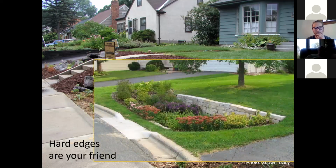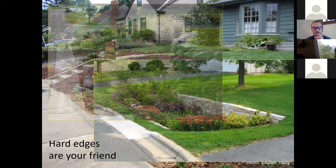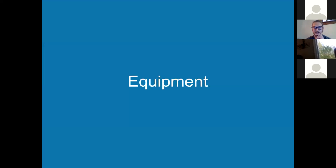And here we have some really nice examples of using stone and hardscaping in a native planting, which is a good solution when you're dealing with more drastic changes in grade.